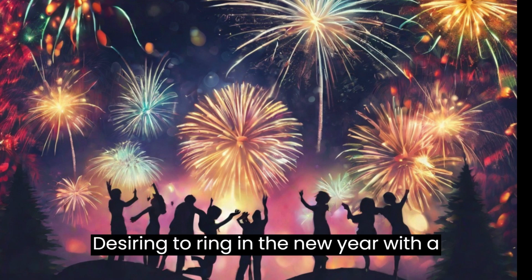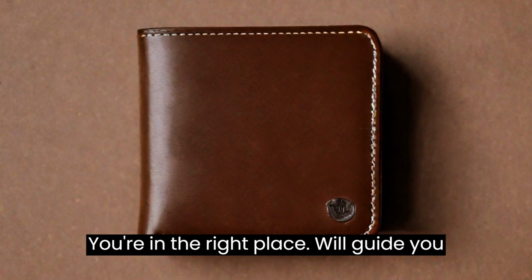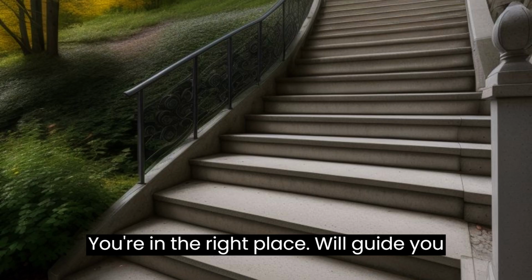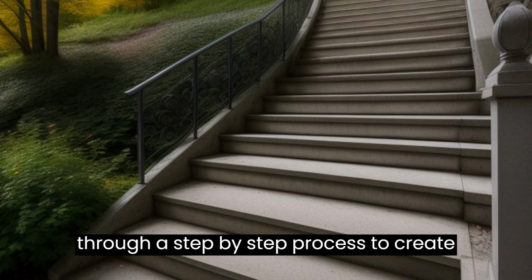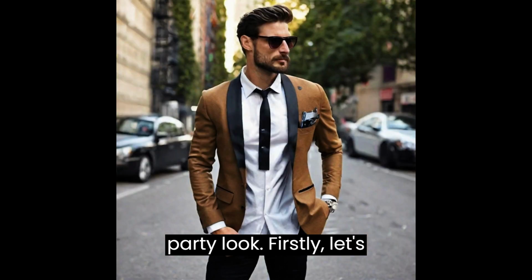Desiring to ring in the new year with a fresh look that won't empty your wallet? You're in the right place. We'll guide you through a step-by-step process to create a stylish, budget-friendly, non-formal party look.